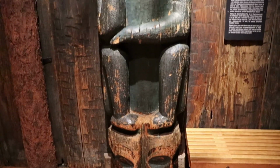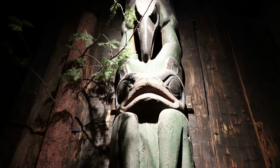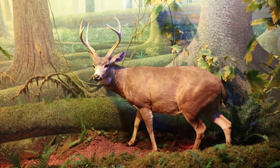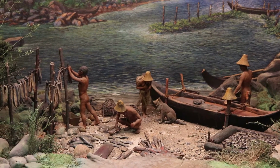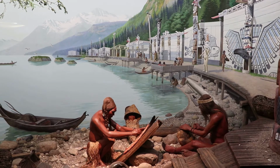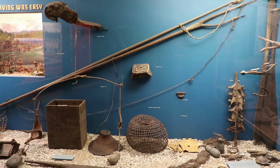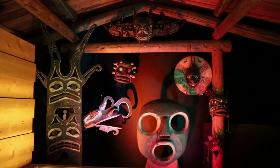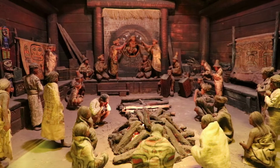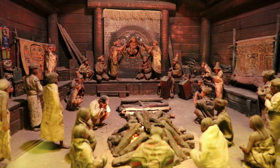This is a Tlingit mortuary pole. This one is from southeastern Alaska, and it was at the 1904 St. Louis World's Fair. This is a deer in Washington's Olympic rainforest. These dioramas depict northwestern tribes like the Tlingit collecting fish and building canoes. This is a Hamatsa ceremony, where the religious orders of the Pacific Northwest perform dramatic performances that lasted several weeks.